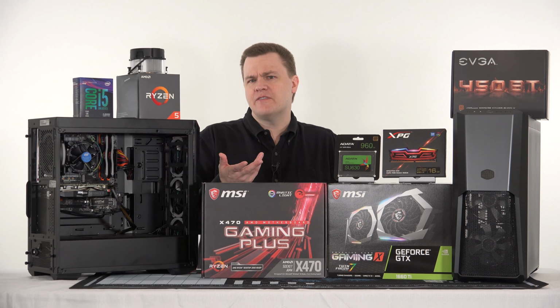But I mentioned that earlier when I said that I would put the B450 in here. I just don't have a B450. MSI sent me this as a product sample. It's what was on the shelf. It's $30 more than the B450 Gaming Plus, so that's why I'm using it.